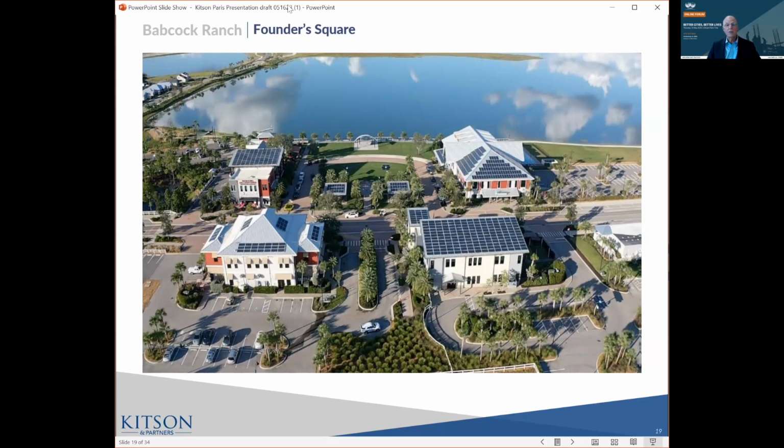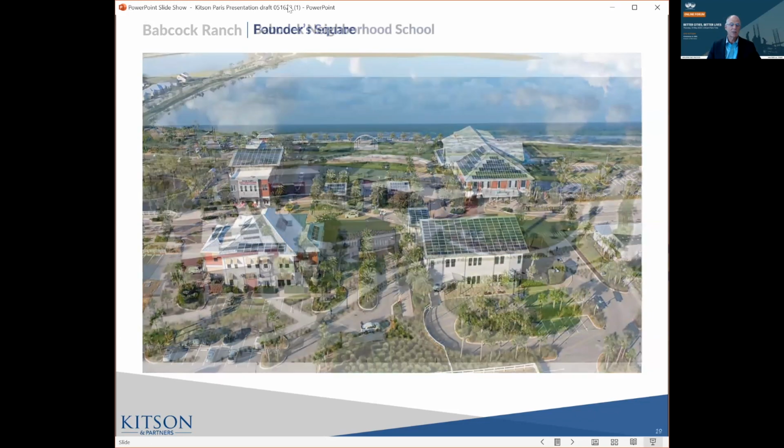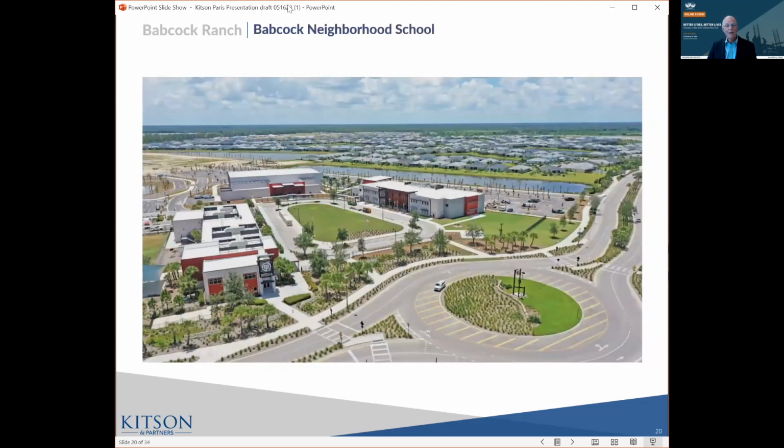And one of the ways that you create that diversity is to have a great school. We have a project-based learning school at Babcock Ranch. It's K through 12. And the reason why I think this is so important is you need to teach these kids at a young age. You can't wait till later in life. You gotta get them early and teach them what we're doing and how we're doing it, what sustainability means.